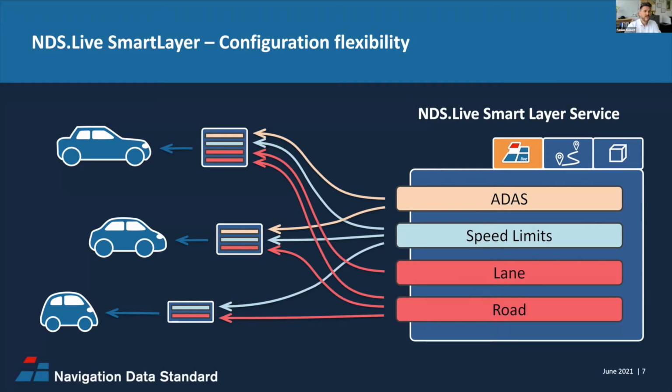So you still want to make some money. So there's no time to cook everything from scratch. So you want to mix and match the standards with the ones that you can see. So you can see here, for instance, in this example, everyone has the red and blue slices in the smart layer. So they're basically the road and the speed limits layers. And some other cars, they have simply more, for instance, lane geometries as well, or additional ADAS attributes.